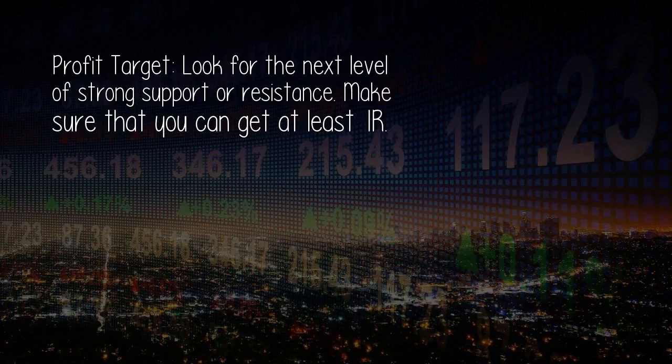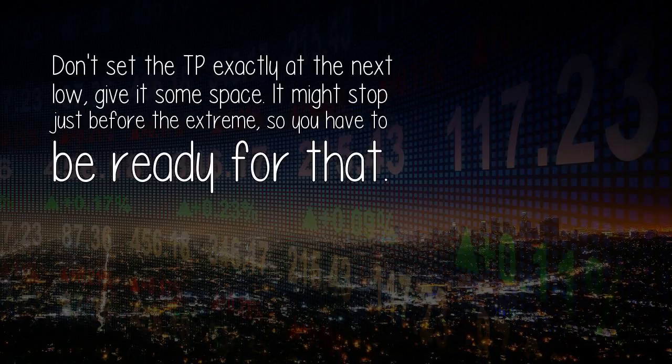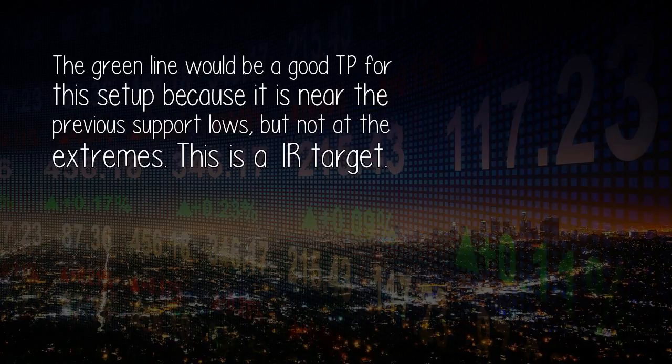Profit target: look for the next level of strong support or resistance. Make sure that you can get at least 1 R. Don't set the TP exactly at the next low, give it some space. It might stop just before the extreme, so you have to be ready for that. At the green line would be a good TP for this setup because it is near the previous support lows, but not at the extremes. This is a 1 R target.